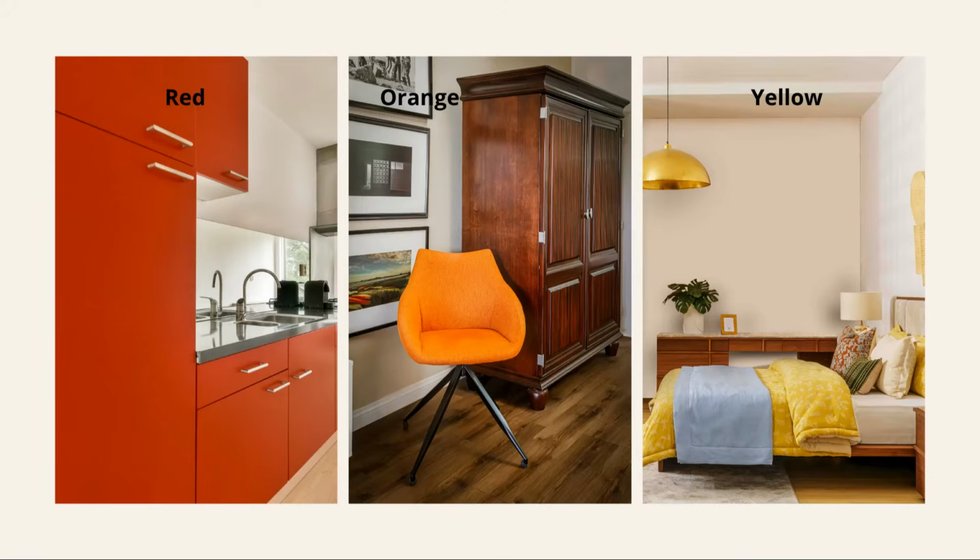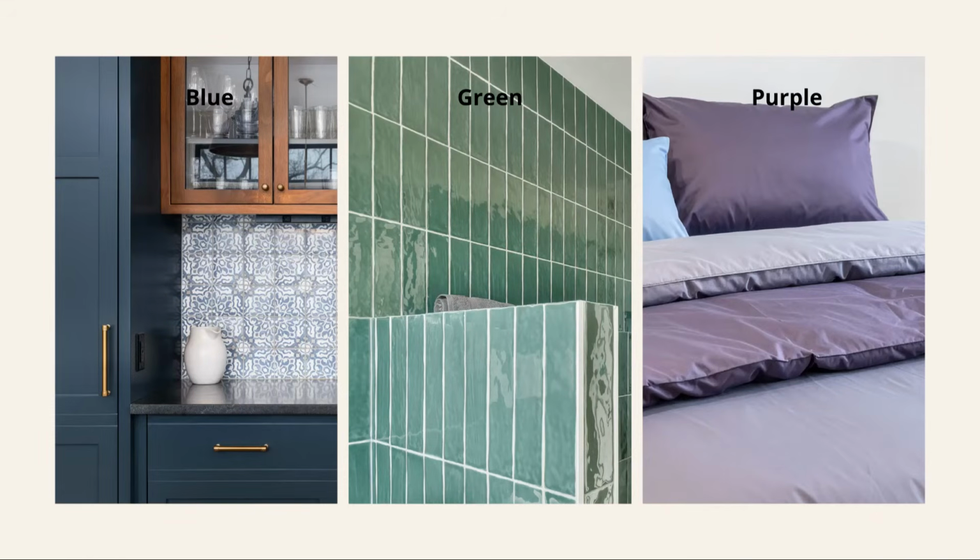When you want to create a certain feel in a room, there are certain colors that you can go to help you do that. Some general guidelines are, if you want to create a room that has lots of energy to it, look to those warm colors of reds, oranges, and yellows. And if you want to create a more calm look, start with colors like blues, greens, and purples.